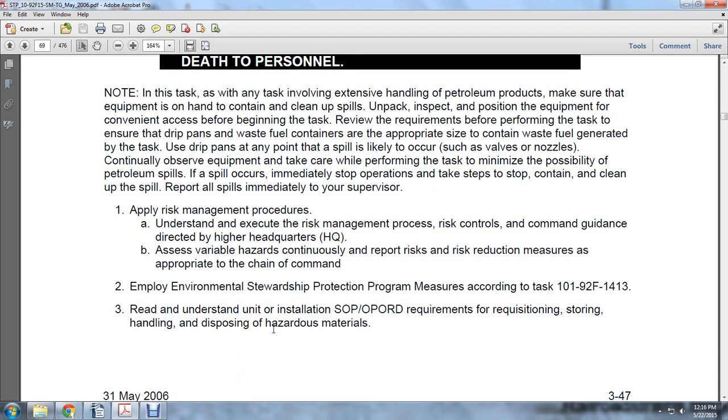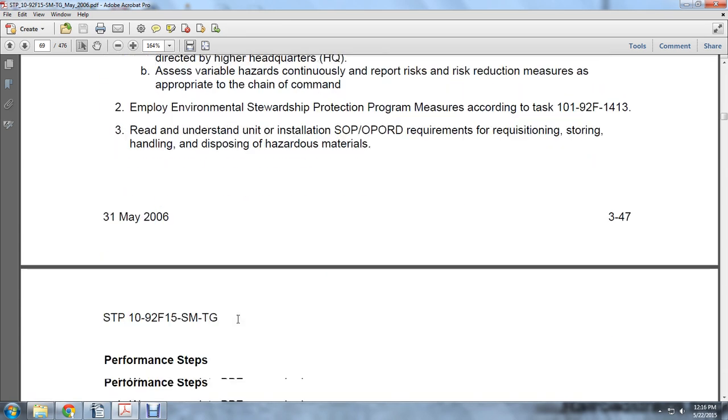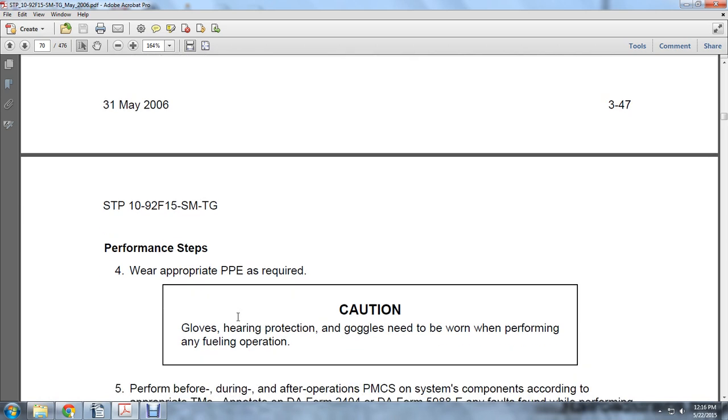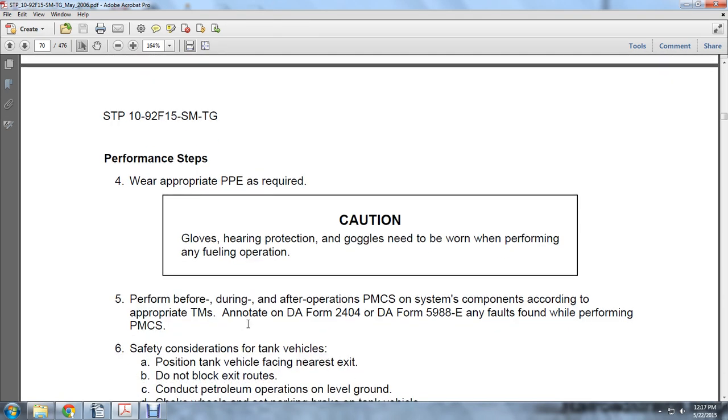Read and understand installation standing operating procedures, OPORDs, and requirements for requisition, storing, handling, and disposition of hazardous material. Wearing appropriate personal protective equipment is required. Gloves, hearing protection, and goggles need to be worn when performing any fuel operation. Perform PMCS before, during, and after operation according to the appropriate TM. Note on DA Form 2404 or DA Form 5988 any faults found in performing the preventive maintenance checks and services.